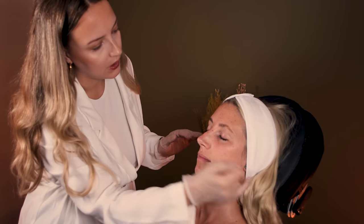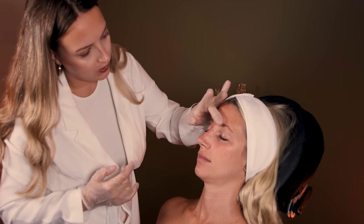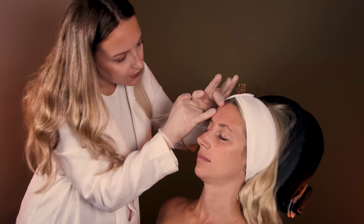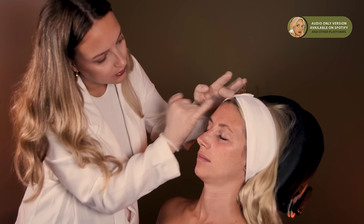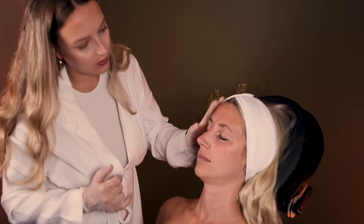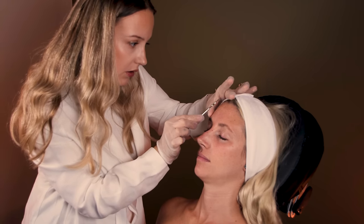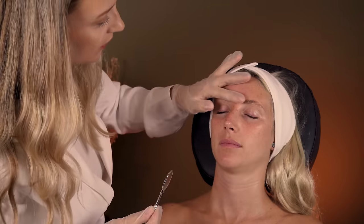Around the hairline. So this area on the forehead here is responsible for the small intestine. So it doesn't seem to be. Skin is a little dehydrated. There's no redness or acne.